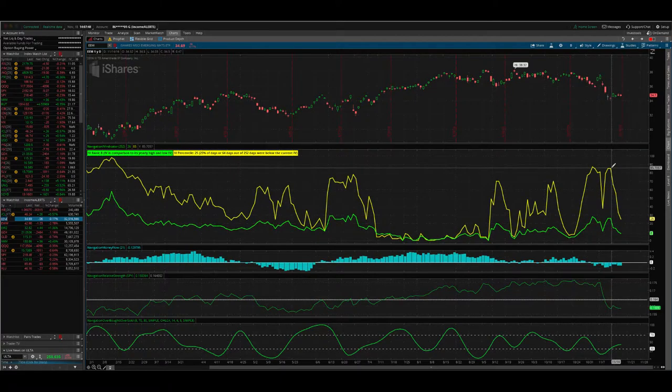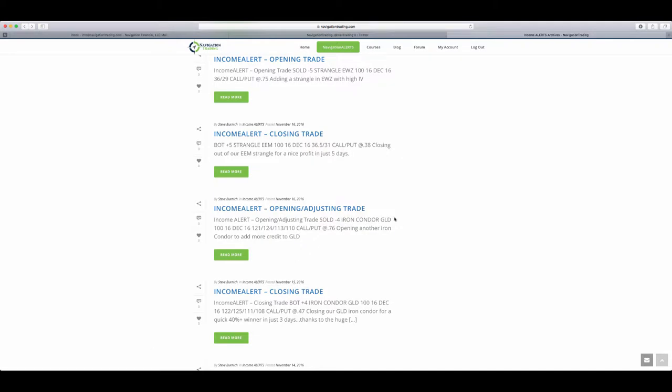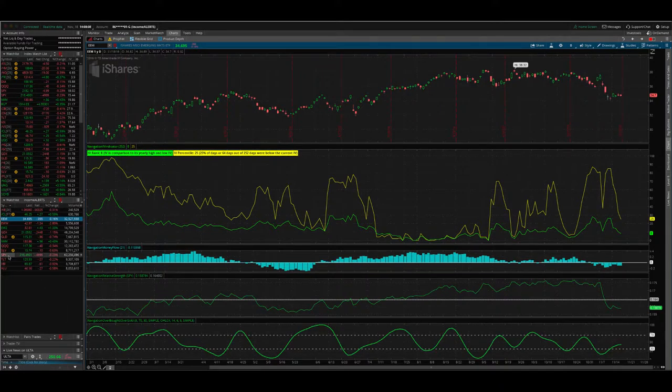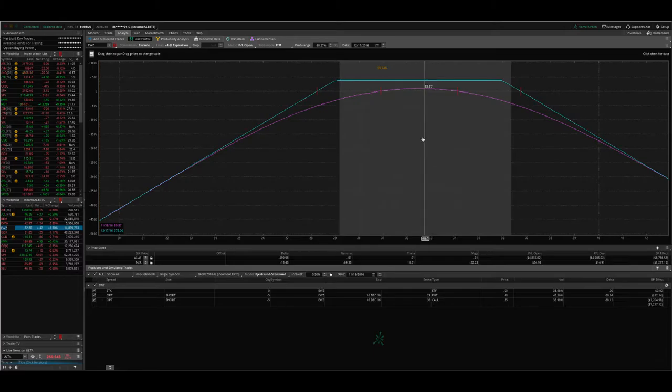Had a closing trade in EEM for a nice profit in just 5 days. So in these, take a look at EEM. Let's go to the charts, and look what happened to implied volatility. This is what we're looking for. You're putting on the strangle and implied volatility is high. Just a few days later, we have a crush of implied volatility where the implied volatility just sucked out of the market, and we were able to take that trade off for a nice quick profit.